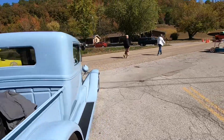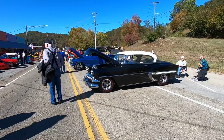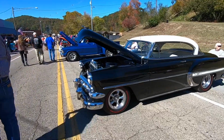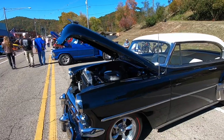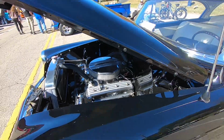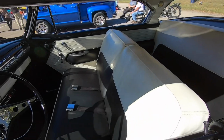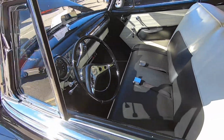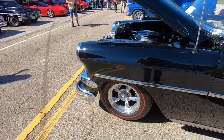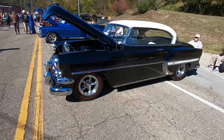Just a gorgeous truck. I'm not sure how many vehicles they have here today, but this is another one of my favorites. This looks like a 1954 Chevy Bel Air, black with white top on it, and a matching black and white interior. But what I really like about it, it's got those red line tires to really set it on.